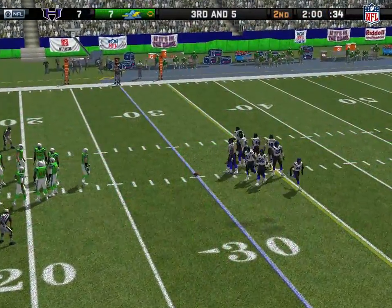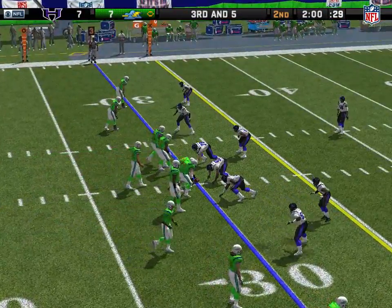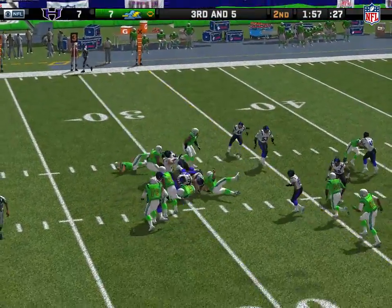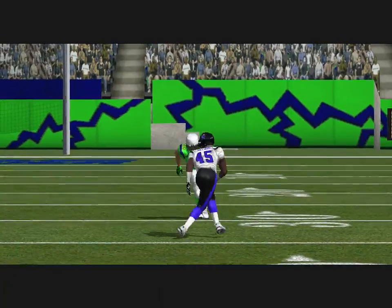So 2 minutes left before halftime. Ball on the 30-yard line. Bell looking to pass. Lines up with five wide receivers. Number 58 comes up to make the play, at the 32.